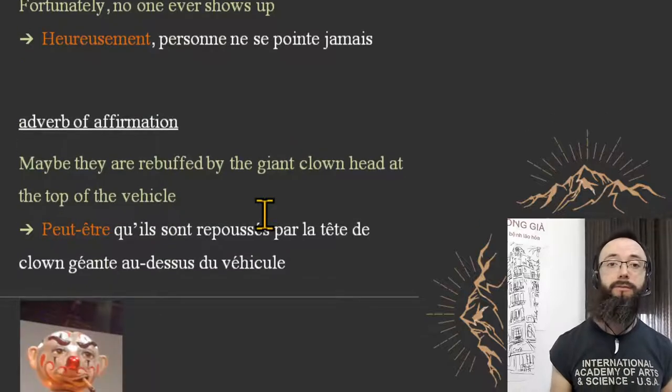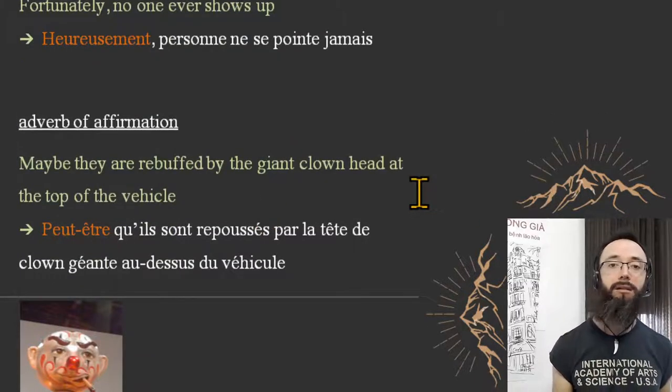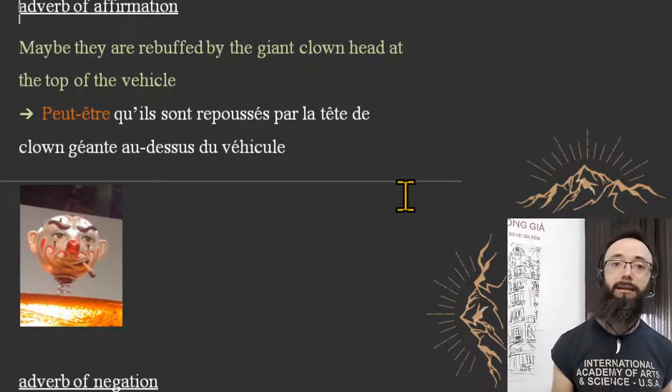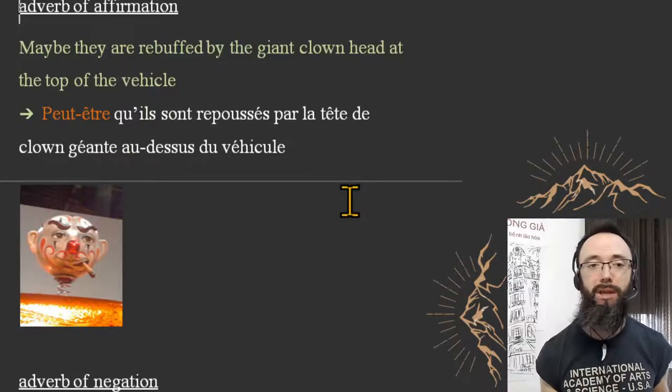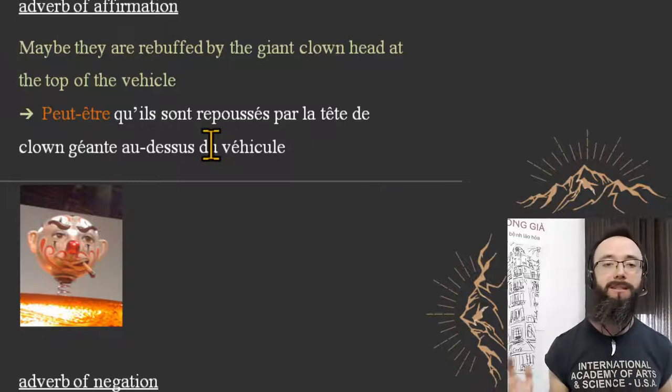Then we have the adverbs of affirmation, my friend. Maybe they are rebuffed by the giant clown head at the top of the vehicle. Peut-être qu'ils sont repoussés par la tête de clown géante au-dessus du véhicule. Who knows?